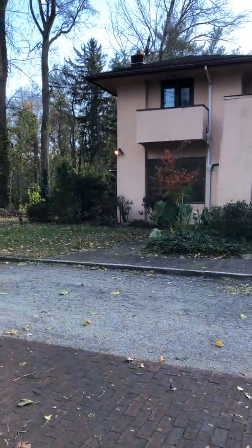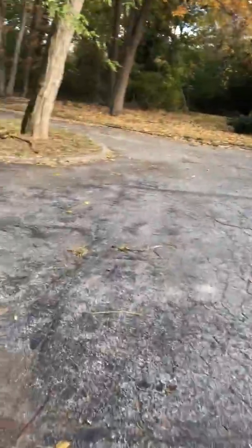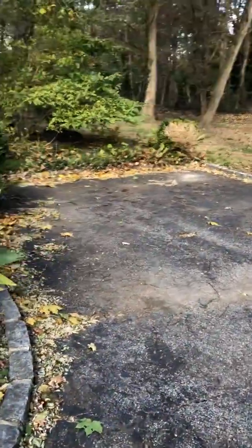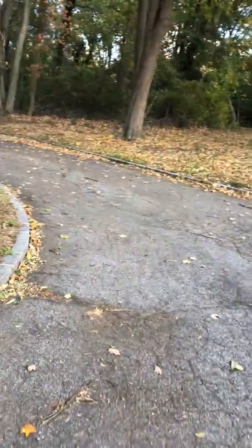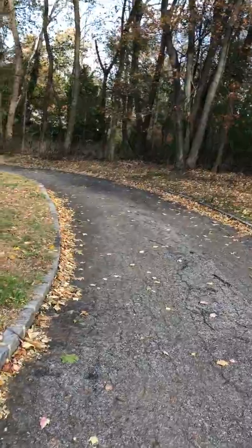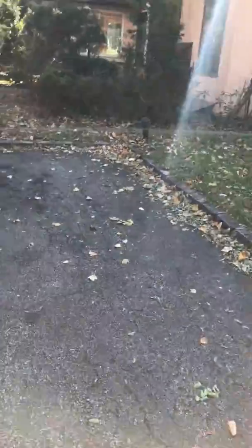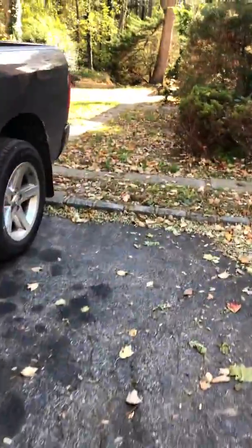So before we go in, I want to show you a little bit more of the yard. You have another nice little parking spot tucked away here, and then, like I was saying, this will take you back out to the street, the court that we were just at. So let's come back over here. Another parking spot right here where I have my vehicle parked.